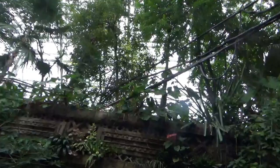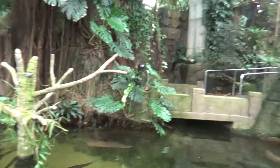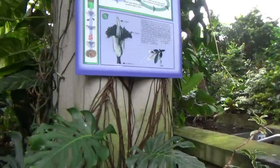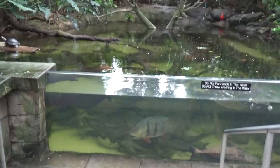This is inside the rainforest pyramid. Open aquarium, all kinds of birds around.